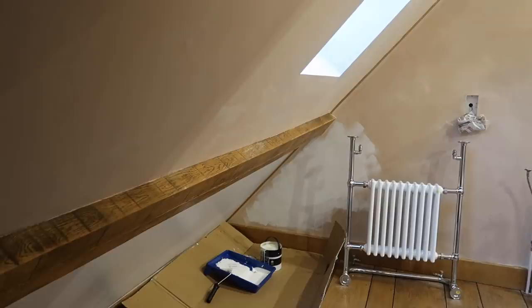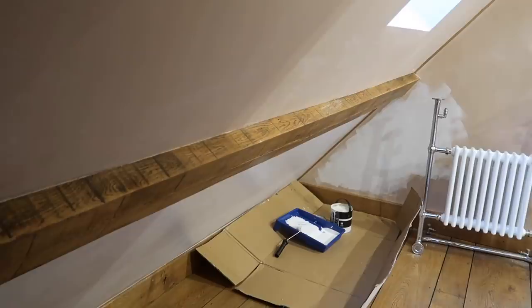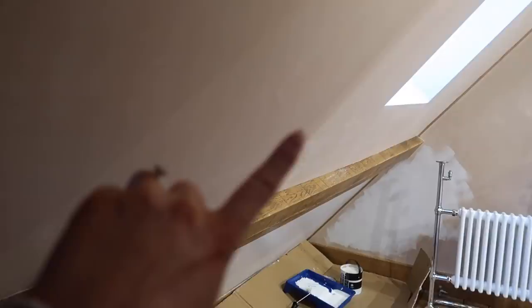So I'm starting in this area here because this is actually all going to be cupboarded in. So in reality, no one will ever see this. It'll just be the insides of my cupboards. But then the area I'm going to start on now is up here, which people will actually see.